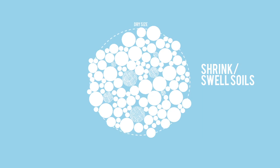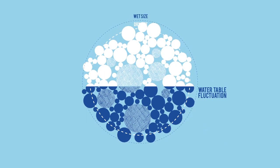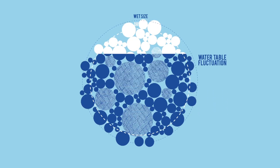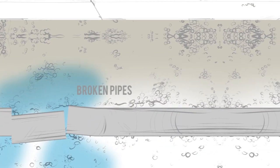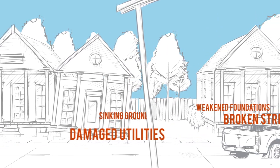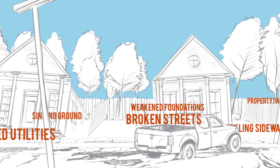Shrink swell soils are common to New Orleans and contain high amounts of clay, and this clay expands and contracts depending on the moisture levels in the ground. When we drain stormwater as fast as possible, we don't allow water to infiltrate the ground, and this leads to compacted soils and sinking, or subsidence, of the land above. Subsidence results in broken streets and sidewalks, downed utilities, and weakened foundations, all of which are costly to repair for homeowners, businesses, and taxpayers.